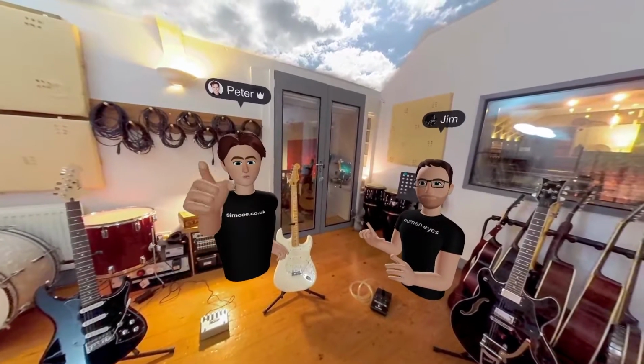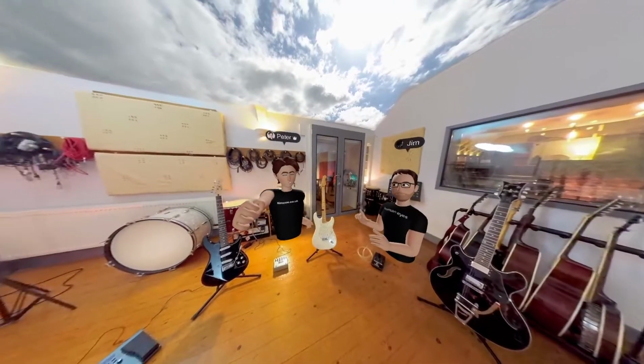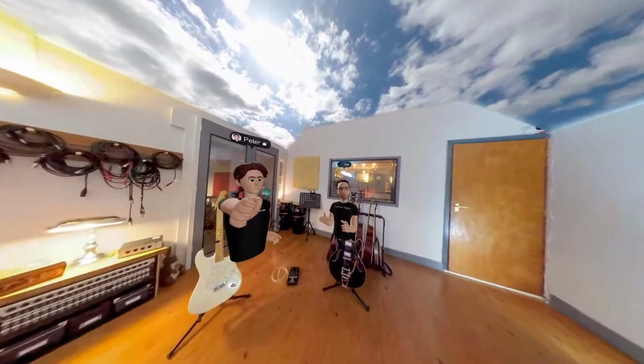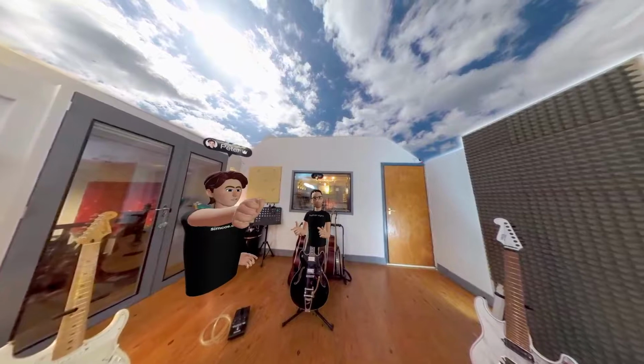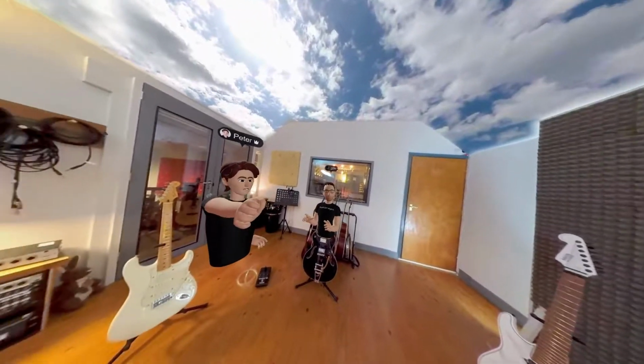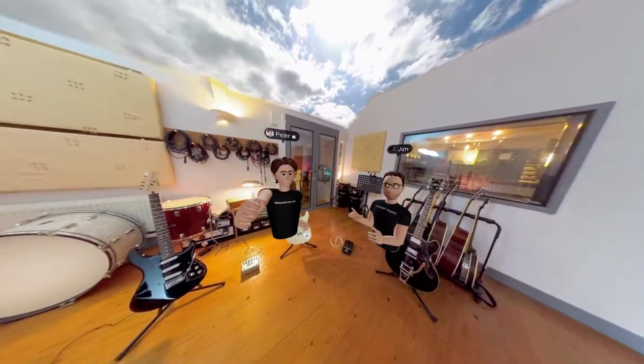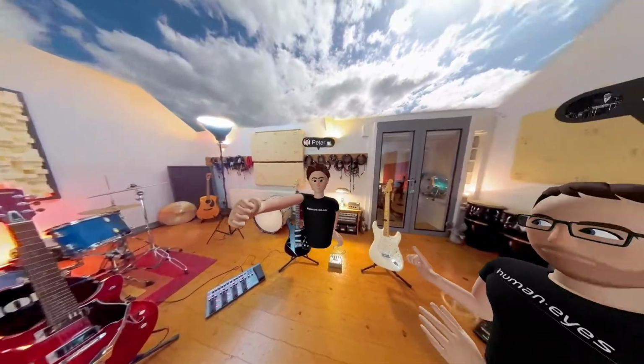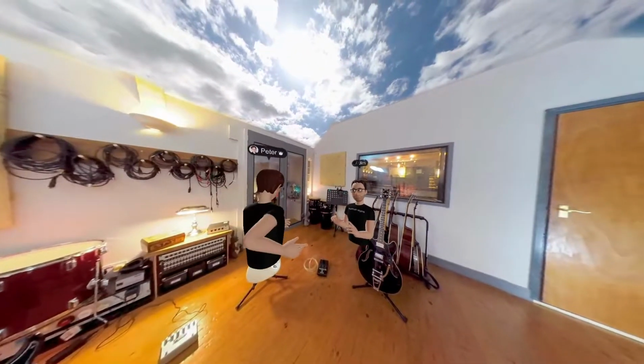So here's my entire guitar collection. I'm sure people don't need to hear me talk about how much I like my guitar collection, but I combined one of the images that you just saw of the sky and the studio image, and then made it into a little montage of the studio.